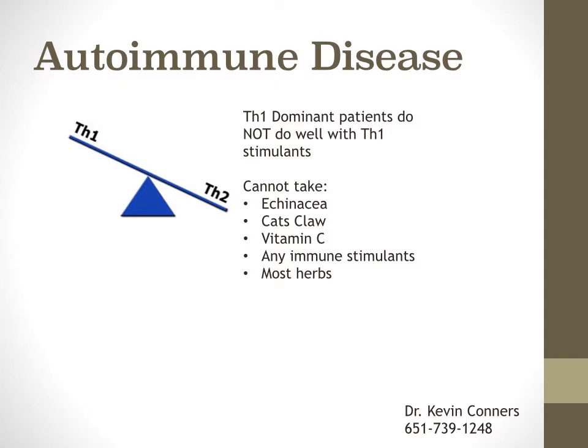Got this? I know this is kind of confusing if you've never heard this before. But an autoimmune disease is when a person is stuck in a hyperdominant Th1 or a hyperdominant Th2 response because it continues to fire against self tissue. And why? Because there was an antigen there at one point in time, and it's hiding in the cells.